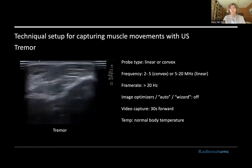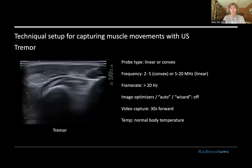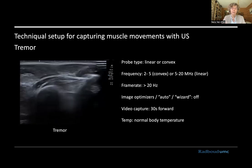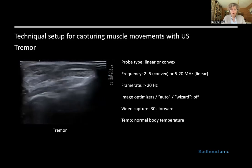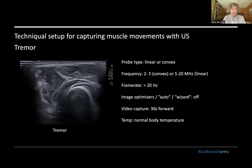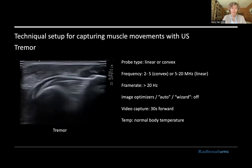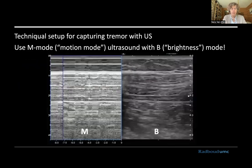the tremor. So if you are looking at a 7 Hertz essential tremor, you need at least a 14 Hertz frame rate, right? Preferably even a little bit more. You want to turn the image optimizers off again, so don't smooth away the movement. You want to capture this on video for analysis offline probably, and you don't need to do anything about temperature. That's not that relevant in this case.